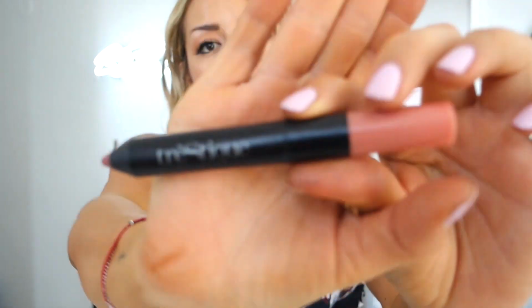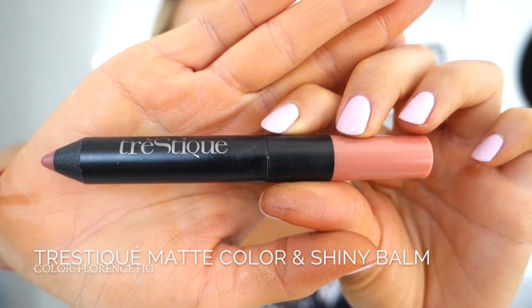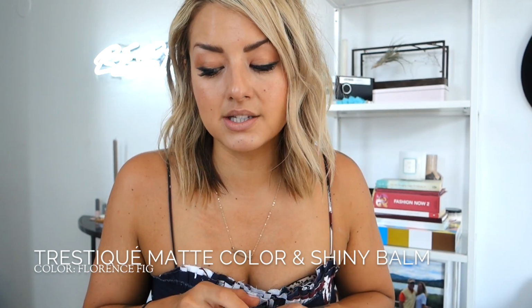Okay, last but not least, let's do lips. So again, doing a Trestique lipstick. This is not an ad for Trestique, surprisingly. This is just, I really like their stick products, and they've cornered the market on stick products. Them, Milk Makeup, and Glossier have really done a great job with sticks. So anyway, this color is called, what is it called? What are you called? It's called Florence Fig.